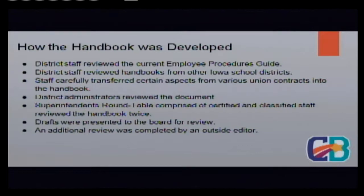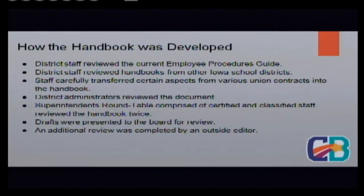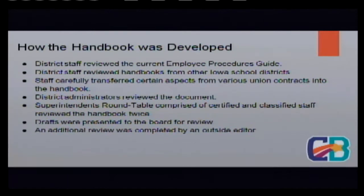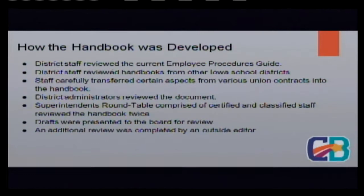District administrators vetted this a number of times, and Dr. Murillo and her superintendent's roundtable, which was comprised of certified and classified staff, represented by all the unions that we have, reviewed the handbook twice and provided feedback regarding what they needed, what they liked, or where they needed more clarification. Drafts had been presented to the board, as Dr. Murillo said, and we did an additional review by an outside editor in terms of grammar and wording, because, as I said earlier, we wanted to make sure that we got this right.